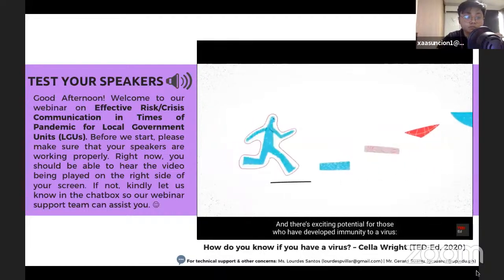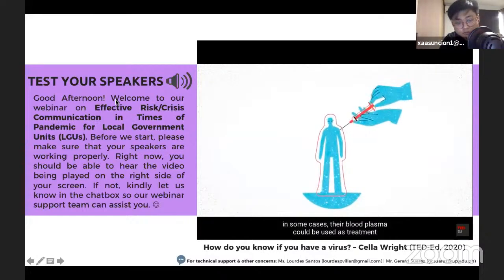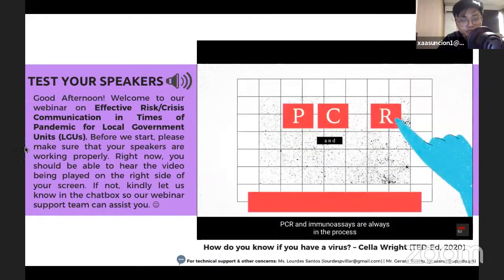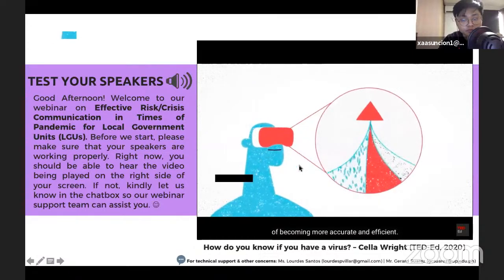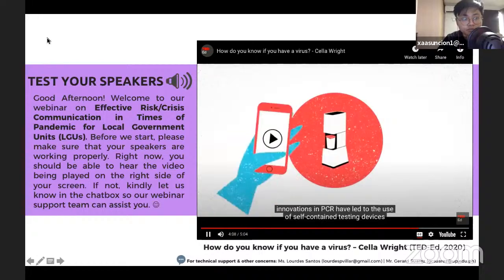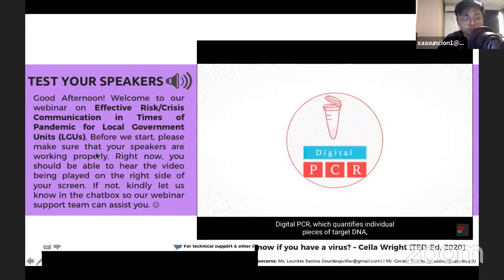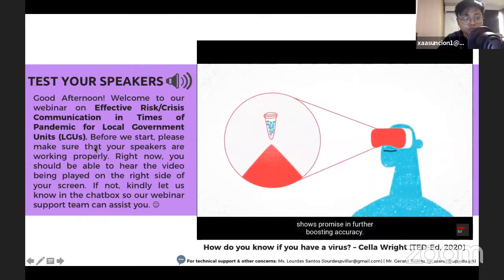And there's exciting potential for those who have developed immunity to a virus. In some cases, their blood plasma could be used as treatment in people who are currently fighting it. PCR and immunoassays are always in the process of becoming more accurate and efficient. For example, innovations in PCR have led to the use of self-contained testing devices that relay results within 1 hour. Digital PCR, which quantifies individual pieces of target DNA, shows promise in further boosting accuracy.